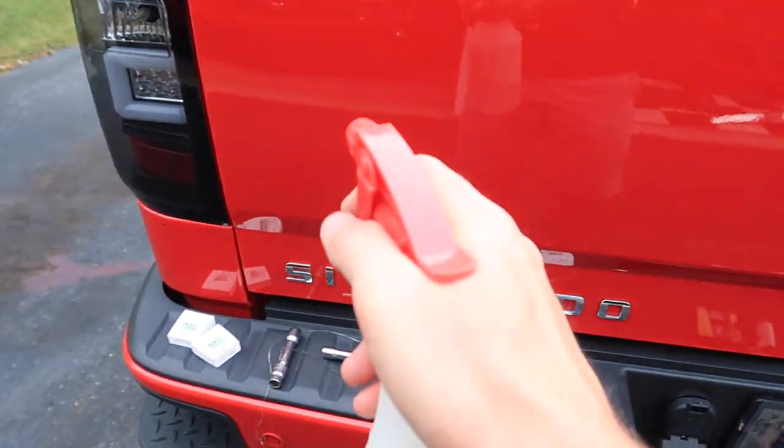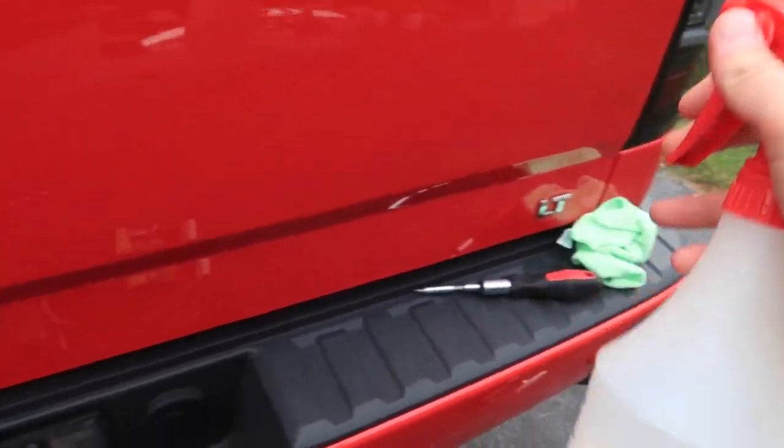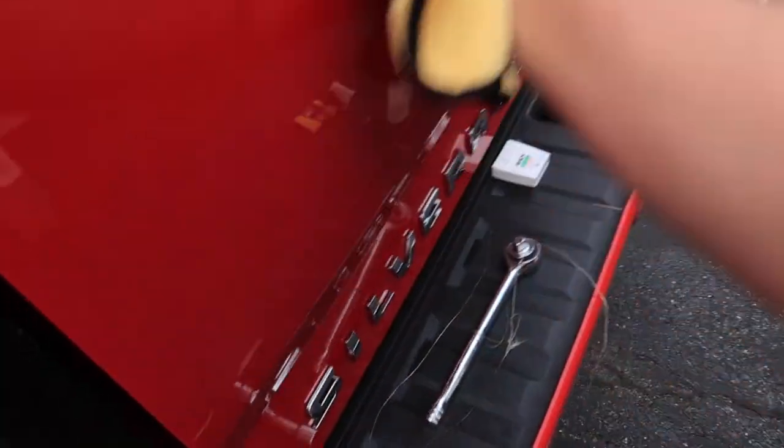All right, so now we've got this all buffed and cleaned off. We're going to spray it down and clean the surface here with some soap and water. You don't want to use something that leaves behind a residue, because your wrap might not stick as well as it should, or it'll start to come off way before you want it to.